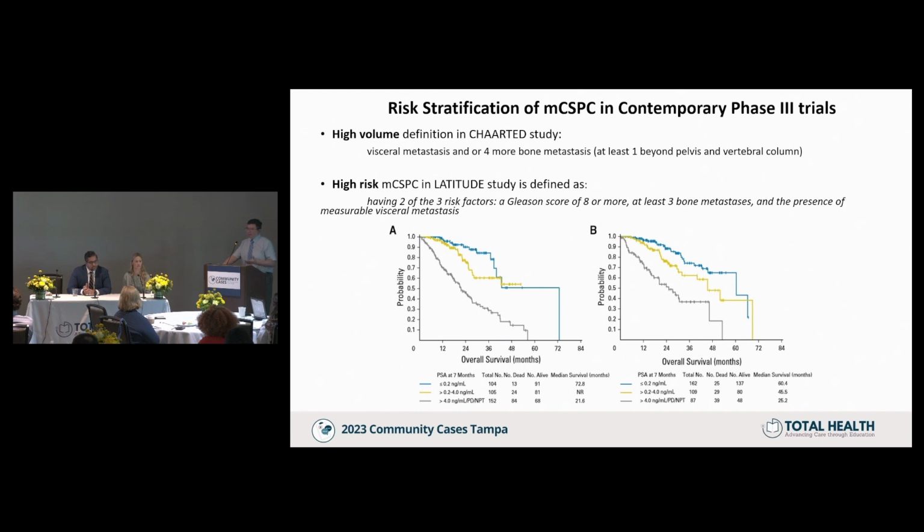For patients 7 months into combined androgen deprivation with LHRH analog with the old school bicalutamide, if the PSA dropped to less than 0.2, the median overall survival is 6 years. So that's pretty impressive, just with the old drug, 6 years median overall survival. If the PSA stays above 4, again, those are the old data started in 1993, median OS only 21.6 months.